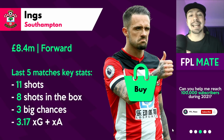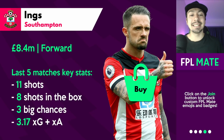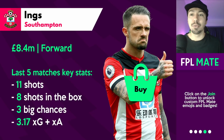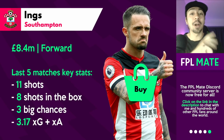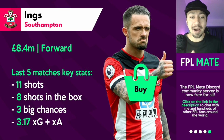So in the last 5 for Danny Ings: 11 shots, 8 in the box, 5 on target, 3 big chances, 1.84 expected goals, 1 actual goal in there, 6 key passes, 2 big chances created, 1.33 expected assists. And he didn't even start every game there. He's not even played 4 minutes because he's just been getting back up to speed following his injury. You can also add to that the fact that he's hit the post, he's had a goal attempt cleared off the line, and he had an assist ruled out for VAR.